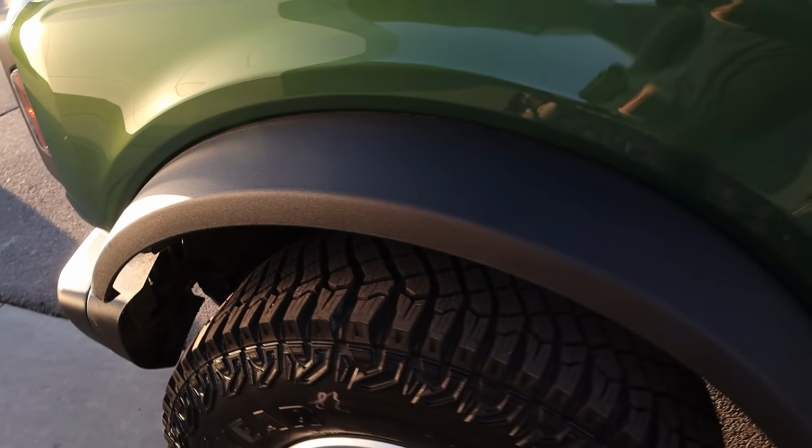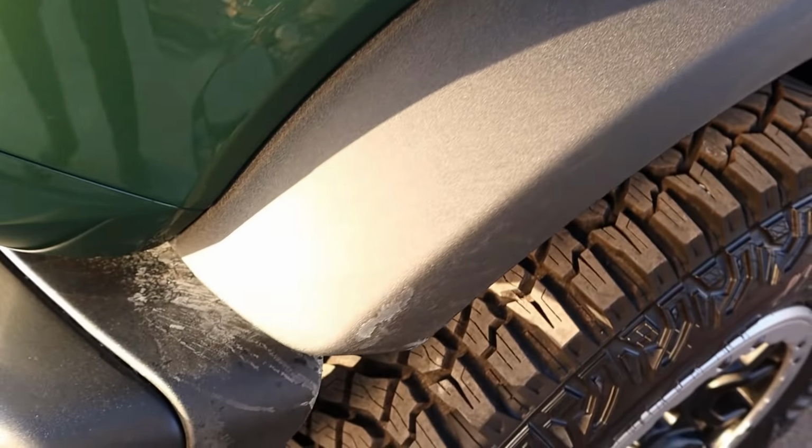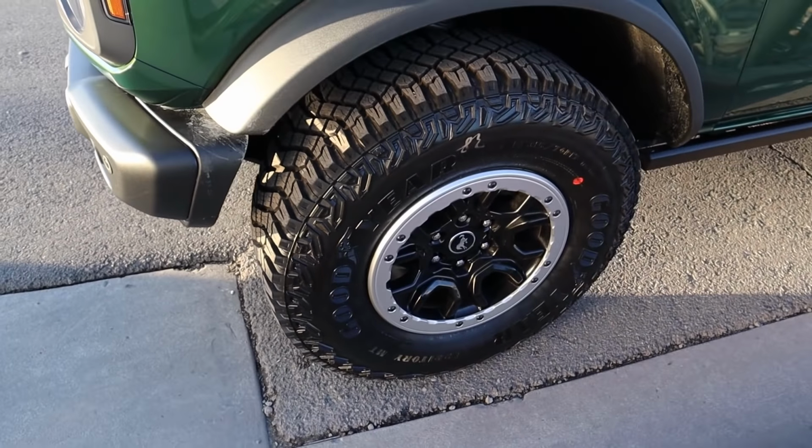And then going on from that, you guys can see here with the front suspension. So since this is a Sasquatch, it has the Bilstein position-sensitive shocks. Kind of hard to say, but they look really cool. You guys can see how they're displayed right there. And they help out, obviously, with crawling, but also with high-speed off-roading as well. They're kind of like a dual-purpose shock.